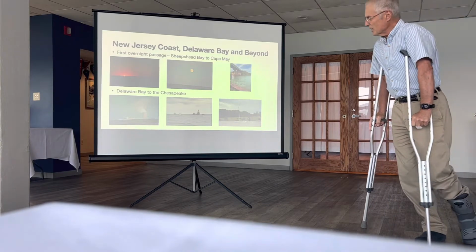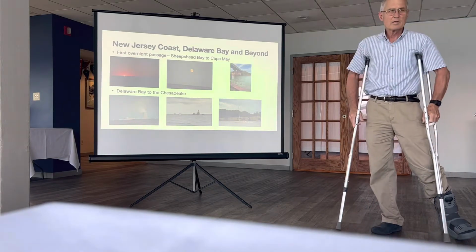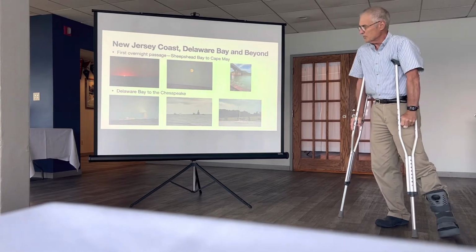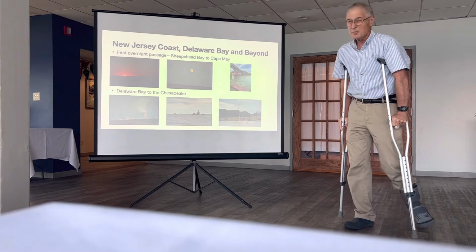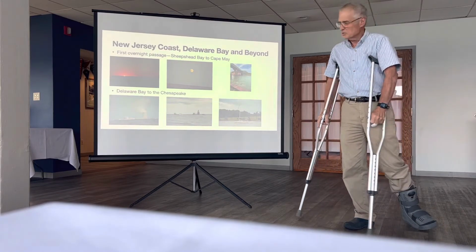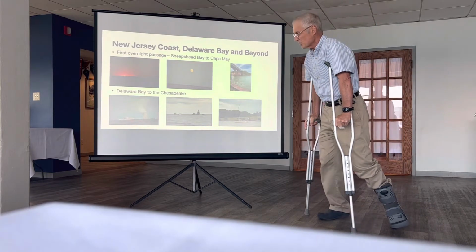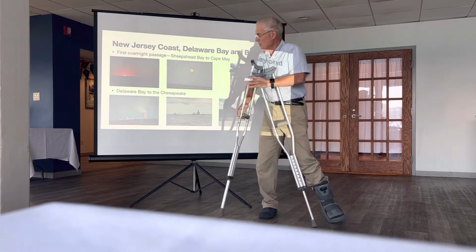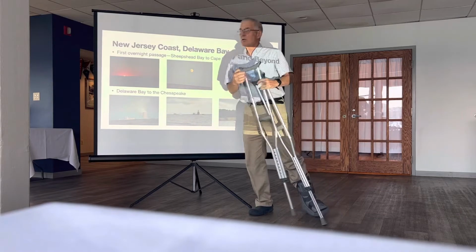It's a place you don't want to be when you have current against wind, and you don't want to be out there when it's above 15 knots of wind. We probably had 13 to 20 knots most of the time, but the current was with us, so it was all right. We did see the beautiful New Jersey shore.